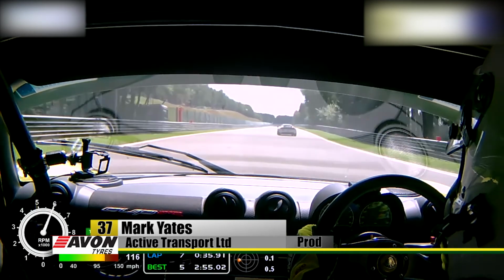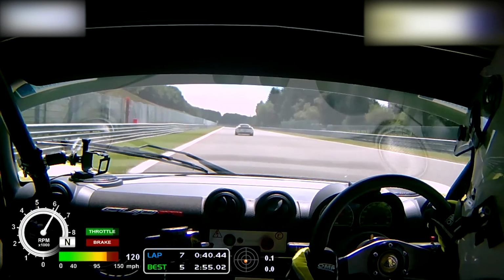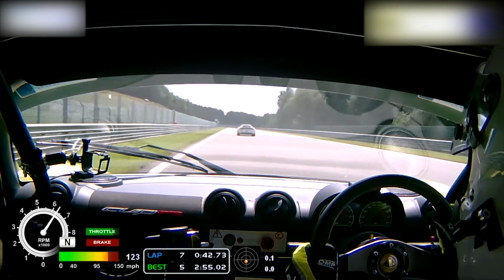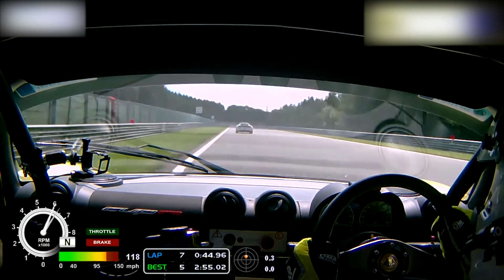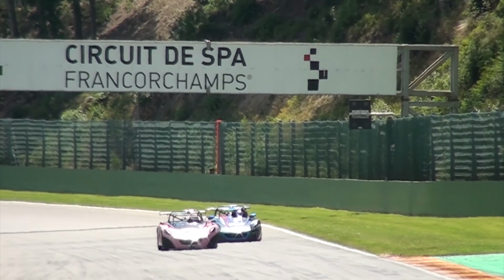Yates getting back on the case. Jeunet-Prache built a little bit of a lead as the 2nd and 3rd place cars engage once again. Yates to the outside line, seems very happy on that part of the circuit, but Sven likes the inside as they come up to the right-hander.